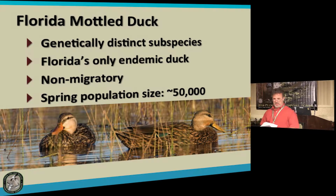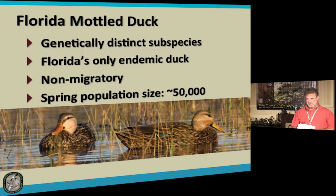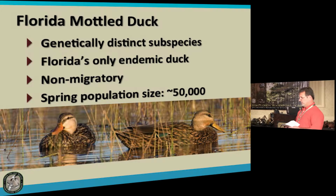And there's a lot of other data as well, plumage data. They look different. They're ecologically different. I consider them at least a subspecies. We're finishing up some additional genetics work right now on the comparison between Western Gulf Coast birds and our birds here in Florida. And maybe we might even have a separate species. So we'll see where that goes. It is Florida's only endemic duck, so that makes it even more special.